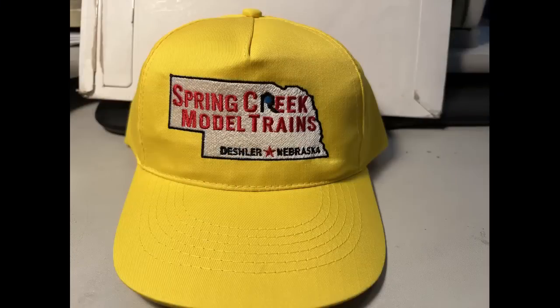Spring Creek Model Trains in Deschler, Nebraska ordered some hats. Oh, and look at these! Denny shared those with us. I love that yellow color, the yellow hat right there. Yeah. And then how about this B&O?